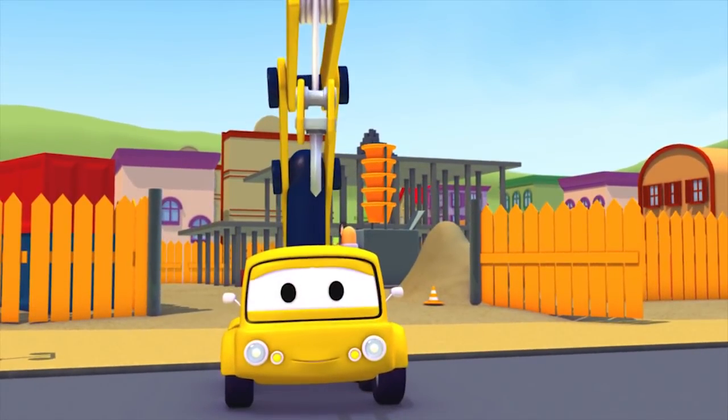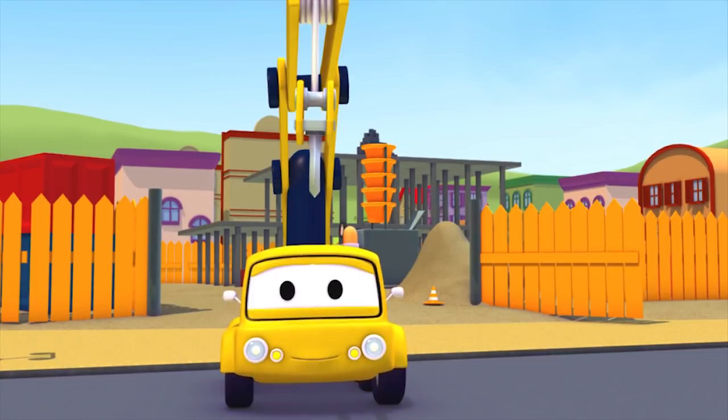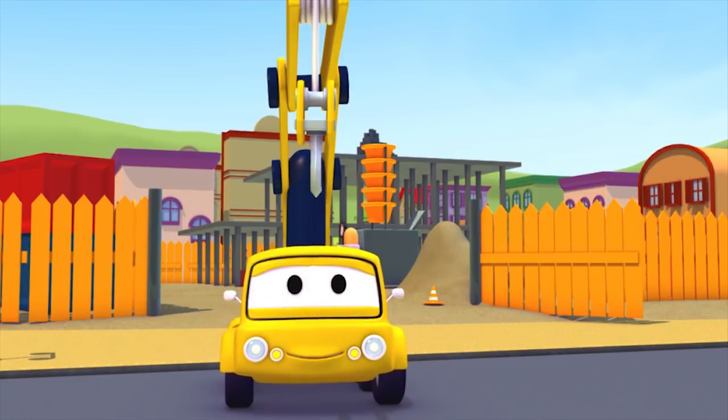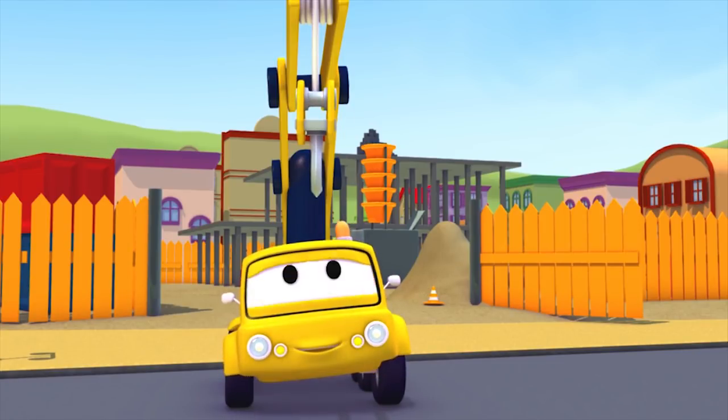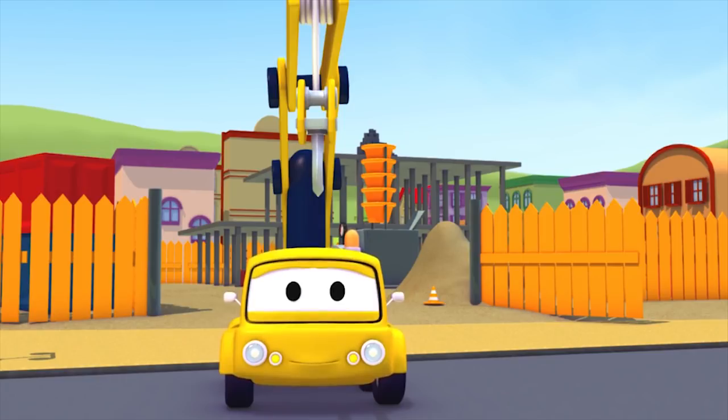Hey, Charlie, where are you going? You're going to get a makeover at Tom's paint shop? Let me guess. You're going to be Spider-Man. It was the hook on your crane that gave it away. It already looks like you have a spider web. But maybe it's safer if you reel it in for the journey to Tom's.